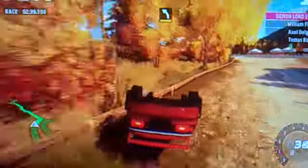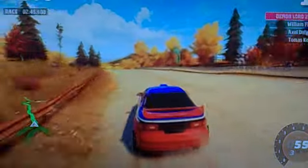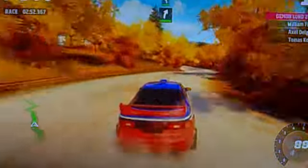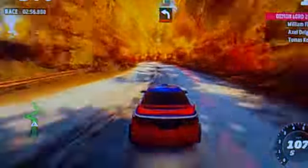Oh, we rolled. We actually rolled. We had our first roll. Well, there's always a first for that. This is a pretty goddamn bouncy course, and I, of course, selected a bouncy car.